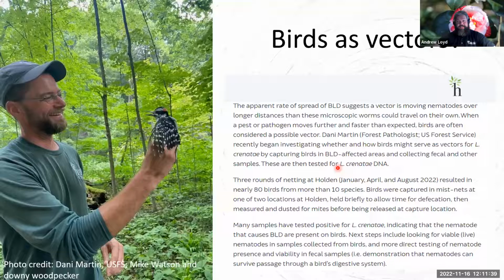So this brings us to this idea of what's moving this thing around. I haven't even told you what causes the disease yet. But because the beech trees are such an important source of nutrition for birds, the thought came about that maybe birds are helping move this pathogen around that's causing the disease.